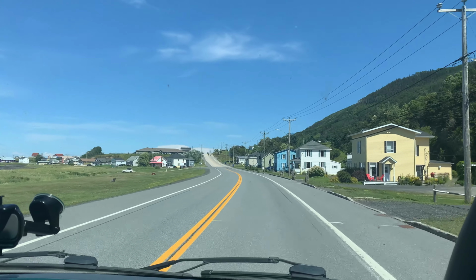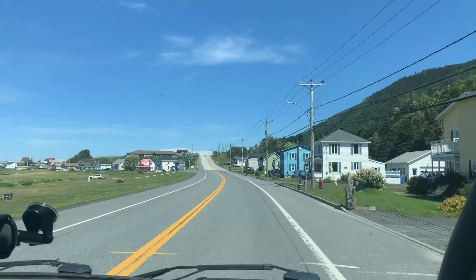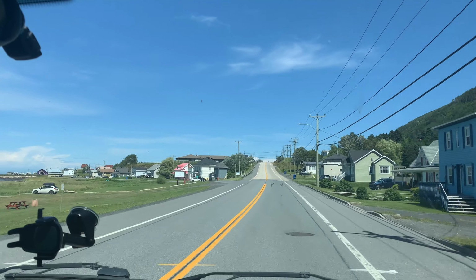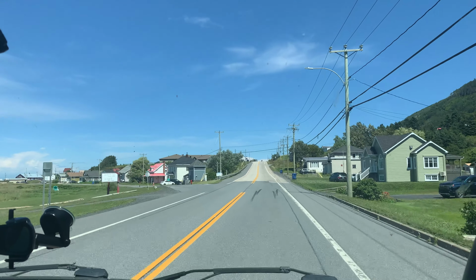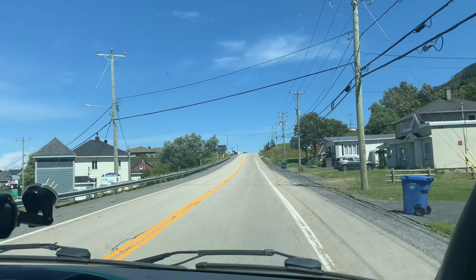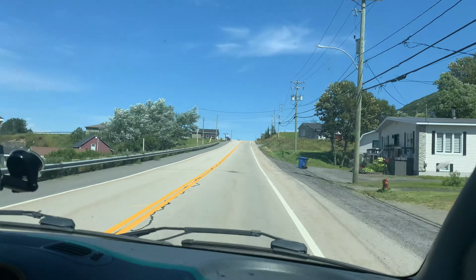Almost every one of the coves, or these little towns, have some kind of a campground. So it's just been fun looking at the colors and the sea, and it's just been a great drive.